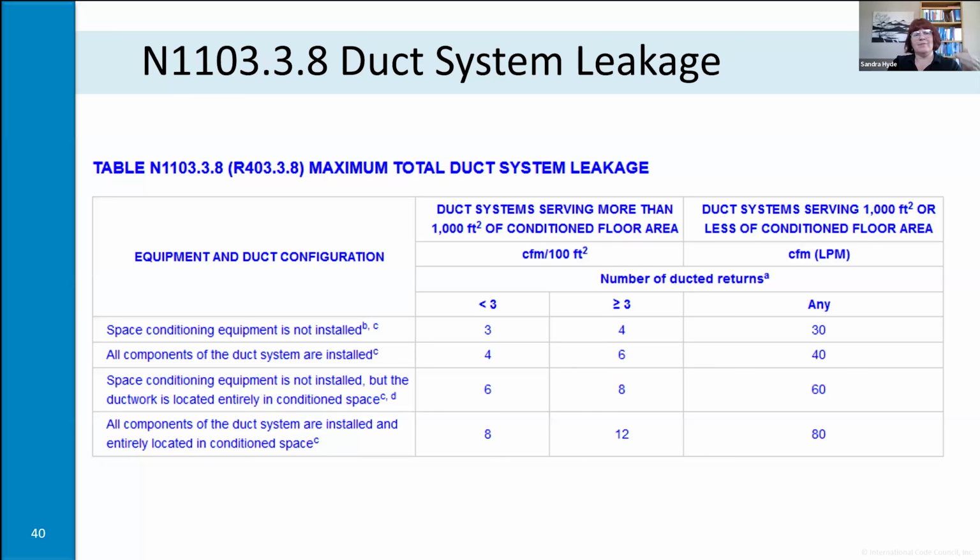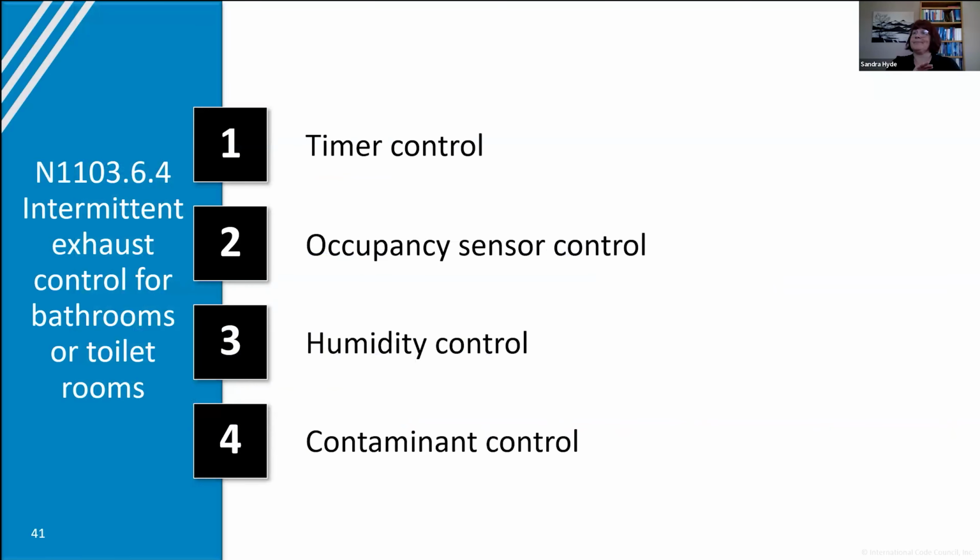So depending upon where the system is located, how many ducted returns are in this building, it will cause you to have either a higher value for the amount of total leakage or a lower value. Just big house, small house, where did they put the mechanical equipment? How long does the total duct length end up needing to be to get throughout the house? That was the intent here, was just to limit it.